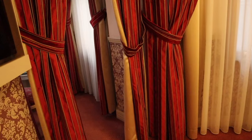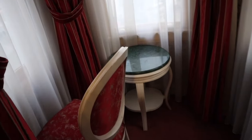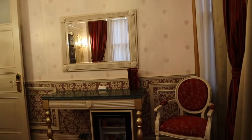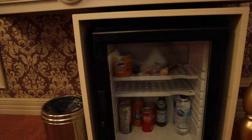Then I'm not sure what you would call this particular sector of the room, but it was like a covered balcony, you see, with windows on every side. This is like the master bedroom. This was just so cute. I loved it. You could see different angles of the streets. It was just really, really pretty. And then if you looked to the far end of that particular street, that's where the ocean was. And underneath the mirror over there is a little mini bar.